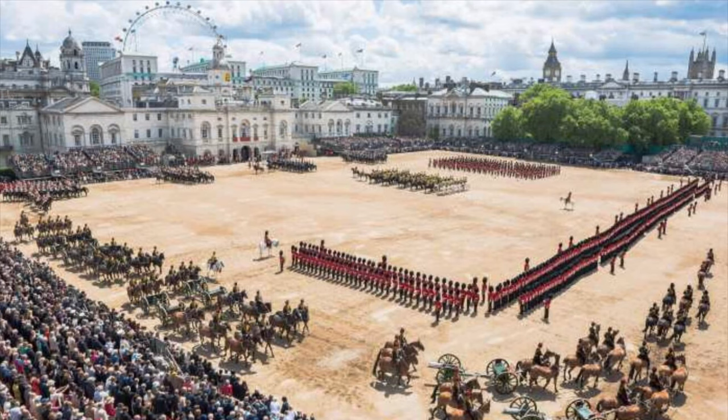And this is what it looks like when the Queen celebrates her birthday. You see all the guards all lined up? Those are one of each of the five regiments of foot. You got the Grenadiers, the Coldstream, the Scots, the Welsh, and the Irish. So those are the five.